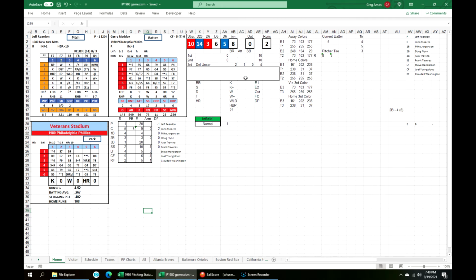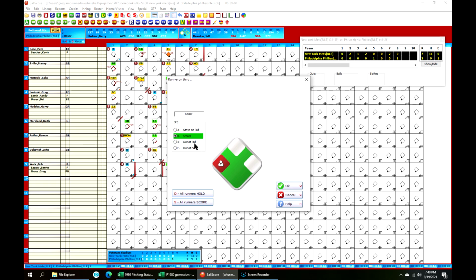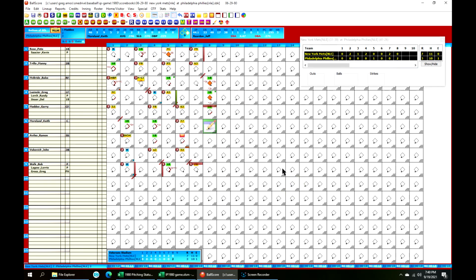All right, against Maddox with Unser on third. 1-1, range play. 5-6, S9. Their 9 is the 2. And that single's going to stand. Maddox singles and brings in Unser. Bills are starting to fight back.